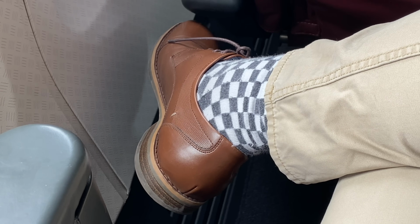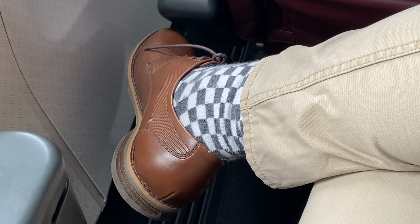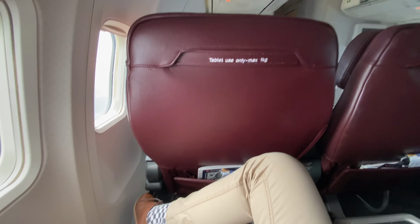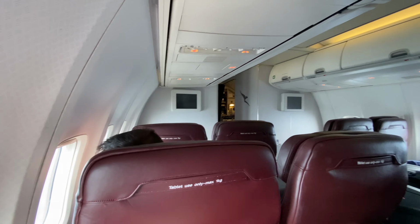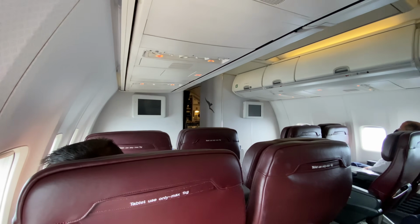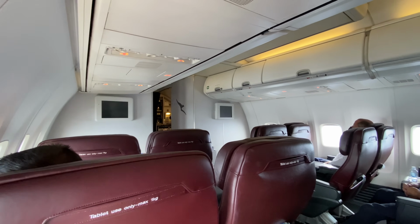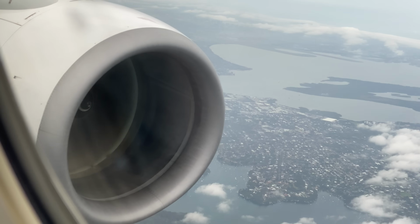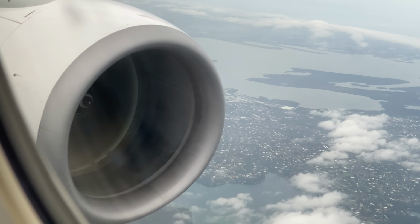There was no priority boarding or welcome drinks today. If I was a full fare paying passenger in business class, I wouldn't be very happy. Our crew members today are absolutely amazing. Throughout the meal service, our customer service manager always came back to the cabin to refill drinks, including my sparkling water and orange juice.